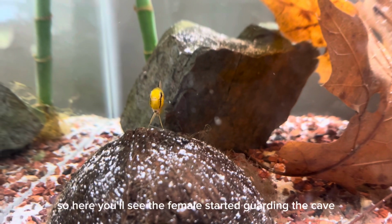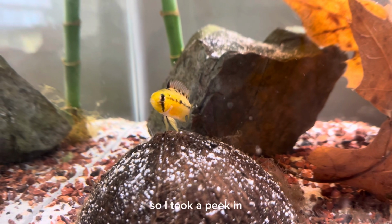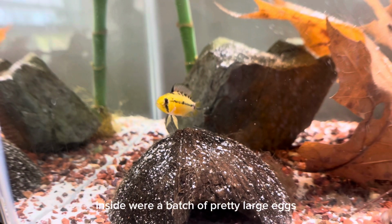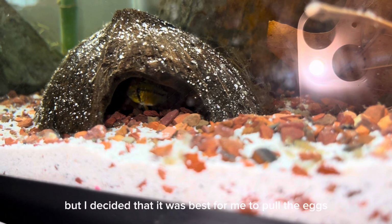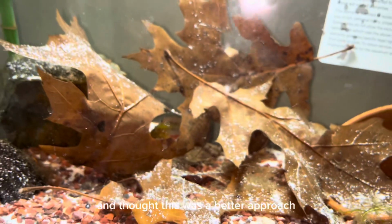So here you'll see the female started guarding the cave, and I got a little suspicious. So I took a peek, and inside were a batch of pretty large eggs. Throughout this, she started fanning the eggs and taking care of them, but I decided that it was best for me to pull the eggs because I was inexperienced and thought this was a better approach.